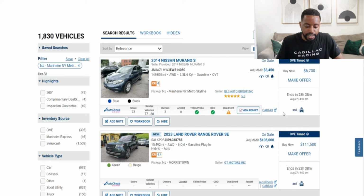So of course, the first thing is obviously knowing what the year, make, and model is of the car. You could also see what the transmission of the car is. Let's say this one's a CVT. Don't get CVT transmissions, okay? Nissan CVTs are trash, but that's a whole other story.